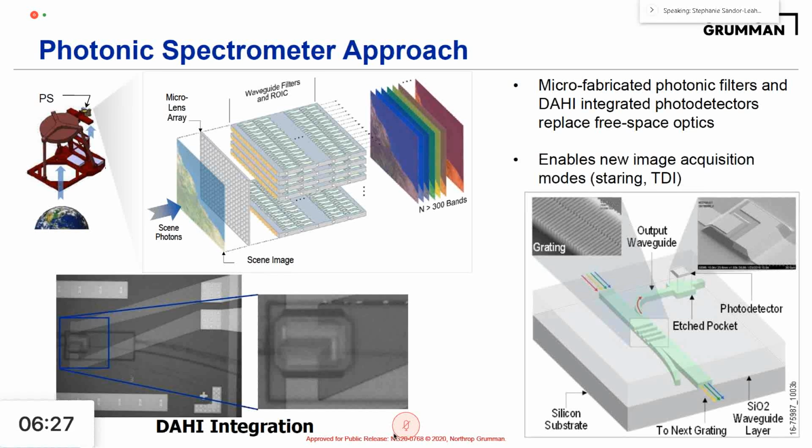On the lower left of the chart there, this is Leahy integration, and the Leahy is an approach to integration of different technologies that we have in our microelectronics foundry. It allows us to integrate, for example, in this case, gallium arsenide detectors with silicon dioxide waveguides. We are attempting to bring this entire approach together to build a fully integrated device that is truly miniature, because the processes that we're using are microelectronic fabrication processes. So we're talking about extremely small devices. Next chart, please.